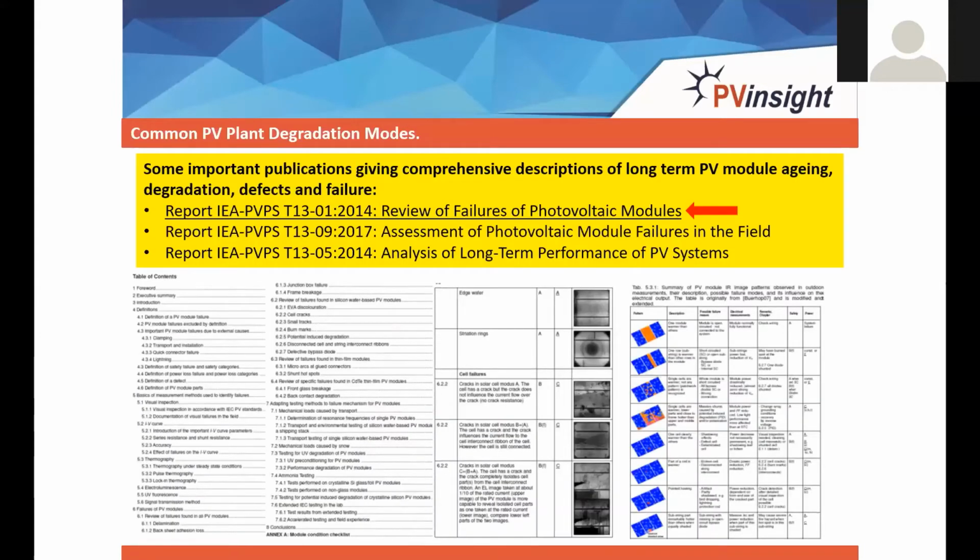So, as I said, it's a very big topic. There are a lot of publications on this, and a few of the important ones I've listed over here. The IEA PVPS reports. The one that's very popular that describes basically all the types of malperformance and degradations is that first one that I mentioned over there. So you're welcome to go and look at those. And I think anybody in the PV business should actually have that on your computer.